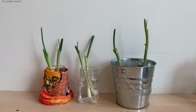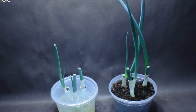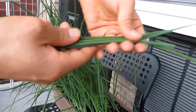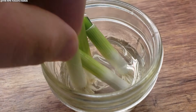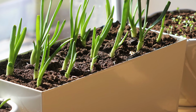In 3 days, you will see new green shoots rising out of the cut ends, growing out of what was headed for the trash. After a week, plant them 1 inch deep in a pot of soil, and they will keep producing green onions for months. Cut what you need, and they grow back. That's not garbage, that's groceries. And every bunch you never buy again is another $1.99 that stays in your pocket, week after week after week.